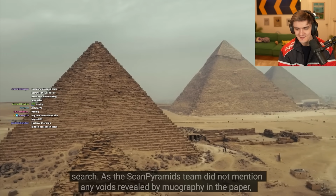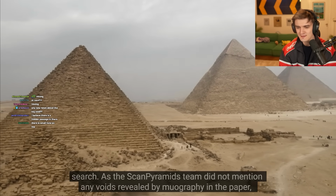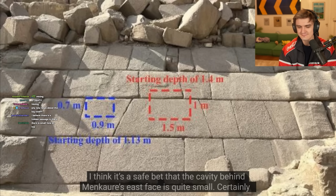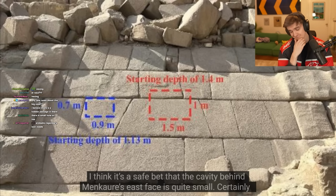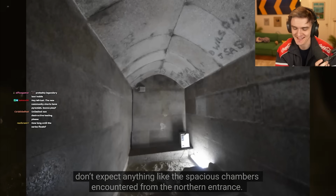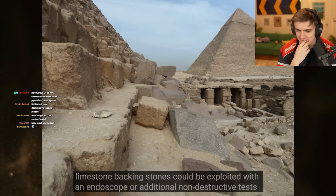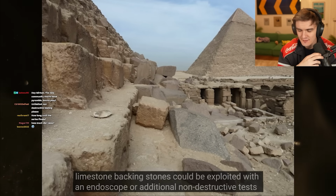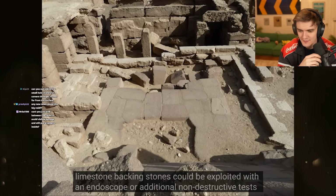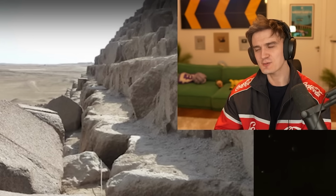As the Scan Pyramids team did not mention any voids revealed by muography in the paper, I think it's a safe bet that the cavity behind Menkaure's east face is quite small. Certainly don't expect anything like the spacious chambers encountered from the northern entrance. Perhaps gaps in the limestone backing stones could be exploited with an endoscope, or additional non-destructive tests could be deployed from the angle above. Ultimately, guys, I just want to understand how these were built.